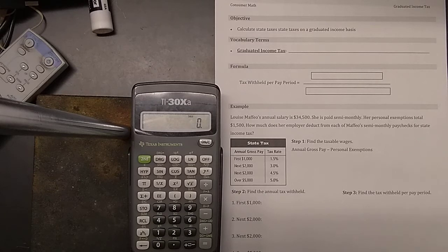Hello and welcome to this, should be fairly short, video on calculating how much you pay if your state has a graduated income tax. So today what we're going to do is talk about what a graduated income tax is and learn how to calculate how much money you're going to pay if you have to pay a graduated income tax.